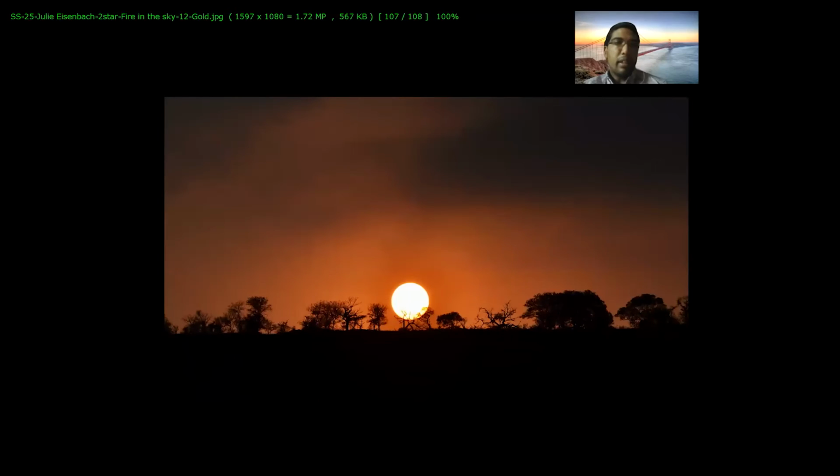Julie Eisenbach, 2-star, Fire in the Sky, Gold Award. A very brave attempt for a 2-star to take an image of this bright sun going down. I think it was very well handled. Got some nice, beautiful orangey color in the sky. I think what you could do to improve this image, if it is viewed on a black background, is to give it a little frame so that we can see where the ends are on the bottom end of the image.